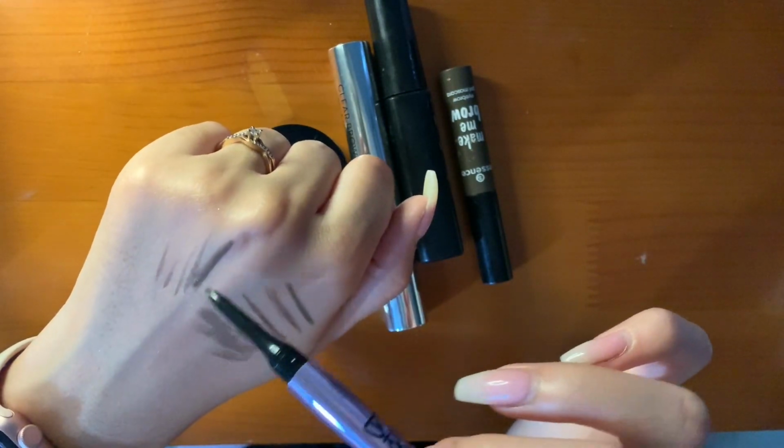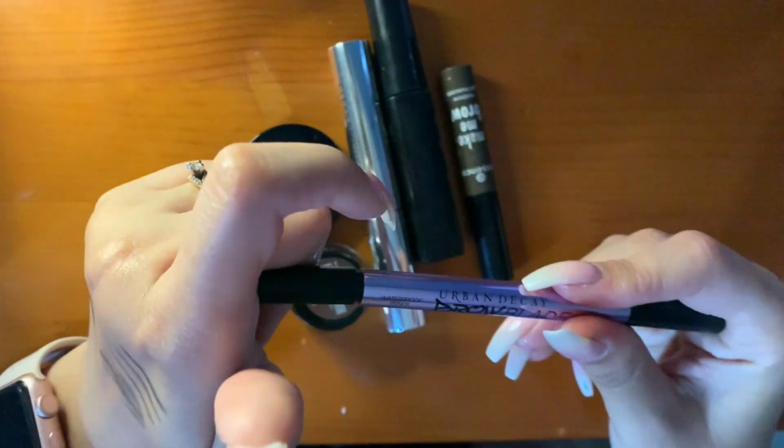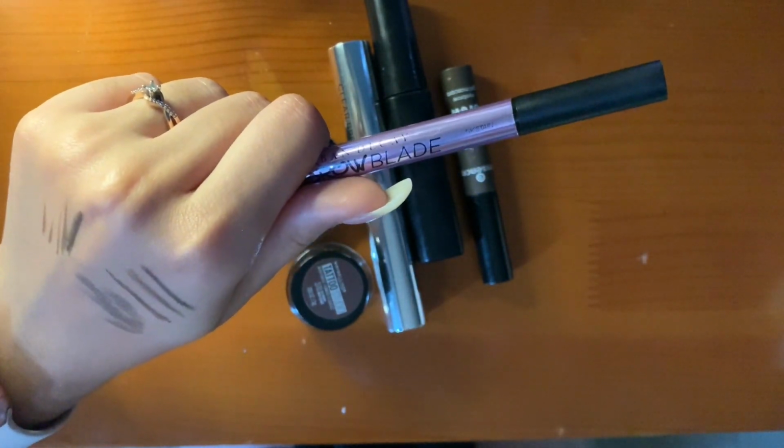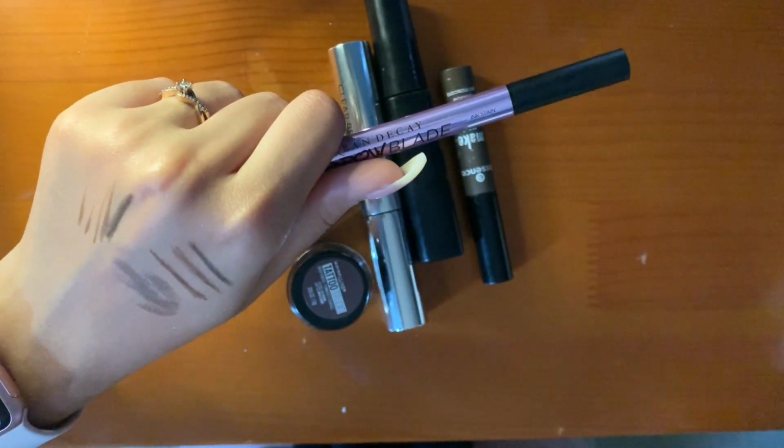When you look at it, the stain's a little bit more red tone, but for $26, you're getting two products. I have a spoolie. This is my spoolie. I use it for my brows.